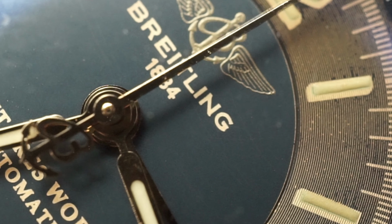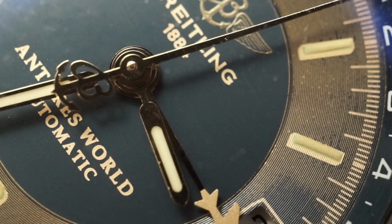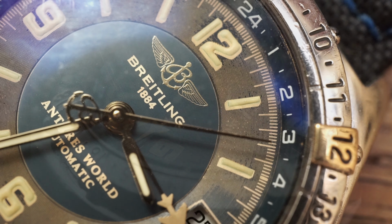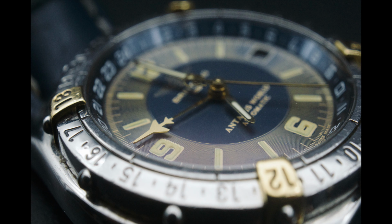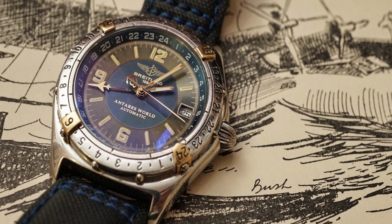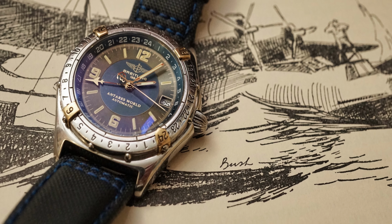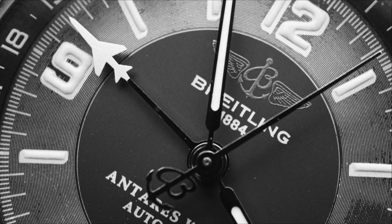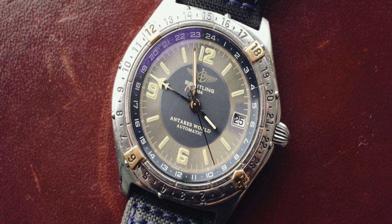So the Breitling Antares caught my eye as I went through that search. Remember, this is 2016, I am just getting into watches for the first time, just picking it up as a hobby. I remembered Breitling from 20 years ago before I had anything to do with watches. It was a brand that triggered my interest and I had some fond feeling about, because as a kid, I'd been into airplanes. I was in the Air Force. I had this aviation feel. Breitling was associated with that.